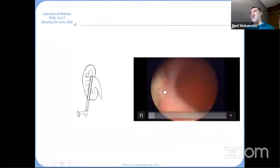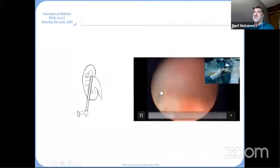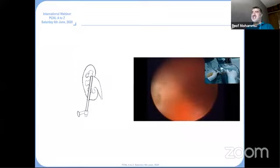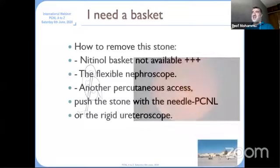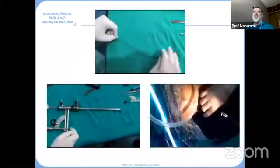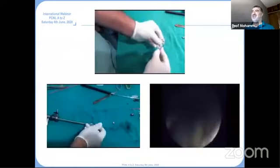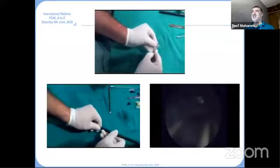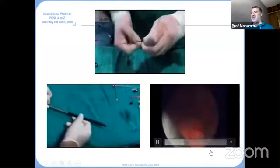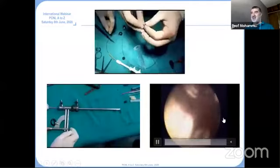So we were doing this staghorn calculi. At the end of the procedure, we had this stone in the upper calyx. It was a little bit far from the nephroscope. We could not dislodge it with suction or with irrigation. We didn't have a nitinol basket. So what to do? We don't want to do another puncture. So we had this idea to use this floppy hydrophilic guide wire. We made it into a basket, and we managed to move the stone and to extract it.